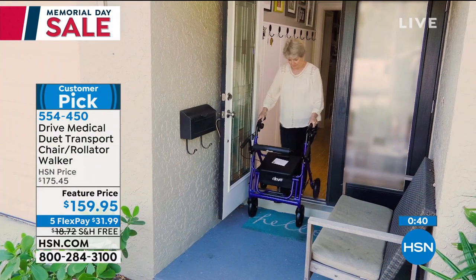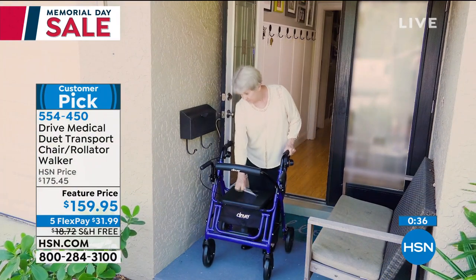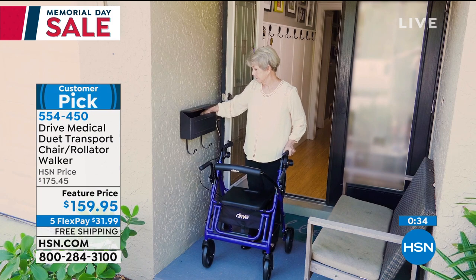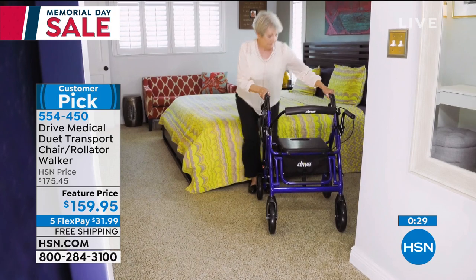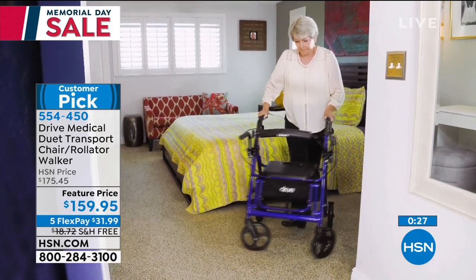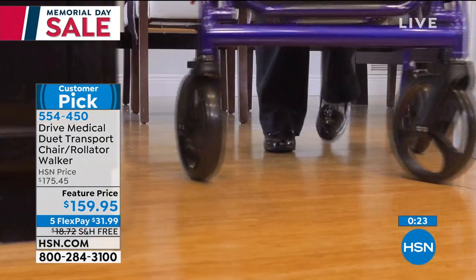She can walk short distances. Look how narrow that doorway is. And she has to go over the door jamb. We talk about going to the park and going to the ball game and going to the cookouts, but something as simple as checking the mail, getting up in the morning and going into the living room unassisted. These are real things that we really take for granted.